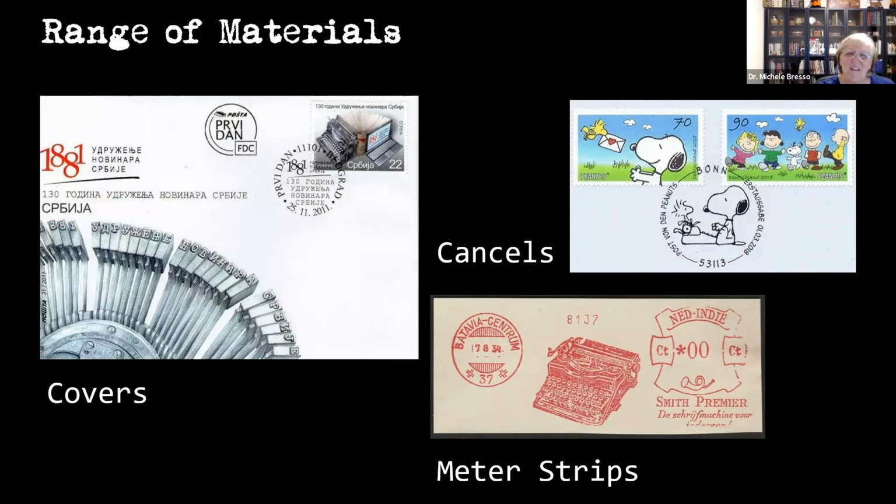And then below you have a meter strip. This is one of many examples. This is actually from the Dutch East Indies in 1937, and it's a meter strip specimen. That's why you see there's no postage value here in the right-hand side. But again, using the postage in this way to promote the typewriter sales, a Smith Premier typewriter shown here.